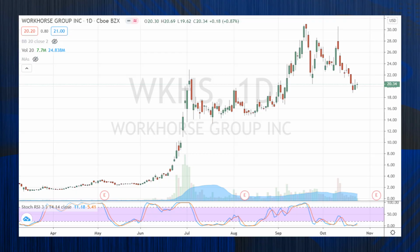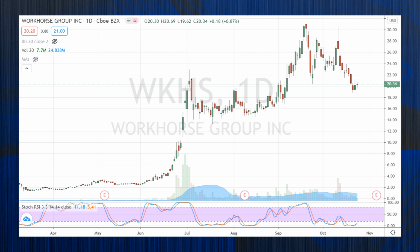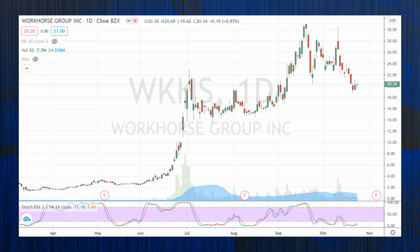Okay, so here's the chart of Workhorse today, and it may be overwhelming at first, but let's break it down step by step. Ever since late June, volume in Workhorse has picked up as speculation of them winning the contract became more and more realistic. Since then, we've seen a run from around $15 per share to the high $20 per share range, even touching $30 briefly, but in just the last few days, we've pulled back significantly.